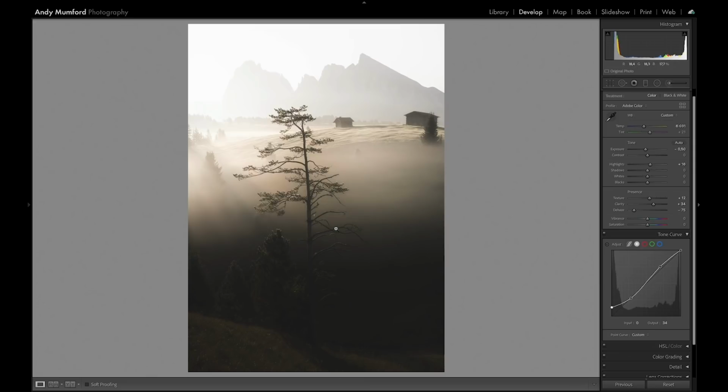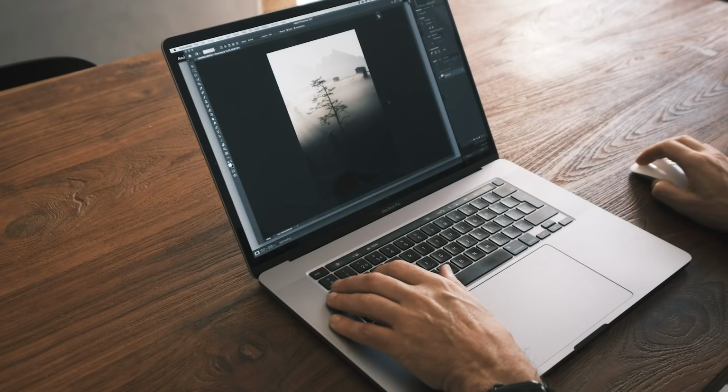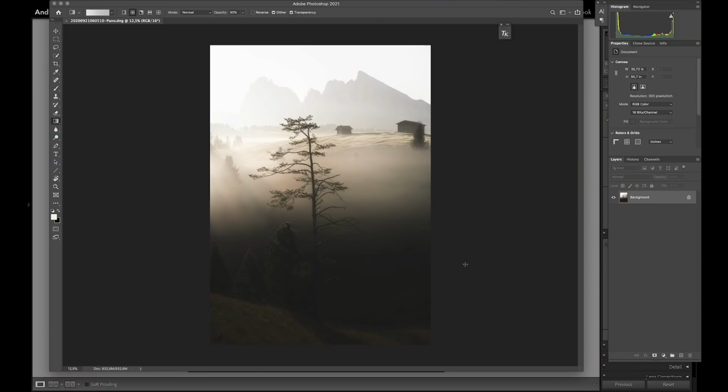What I'm going to do now is open this image in Photoshop and do a few more things to it there. So we right click again and we edit in Photoshop. Alright, so now here in Photoshop, this is a big image because it's stitched from 13 different images, so you can see it's almost a gigabyte. It's going to slow down my computer a little bit.